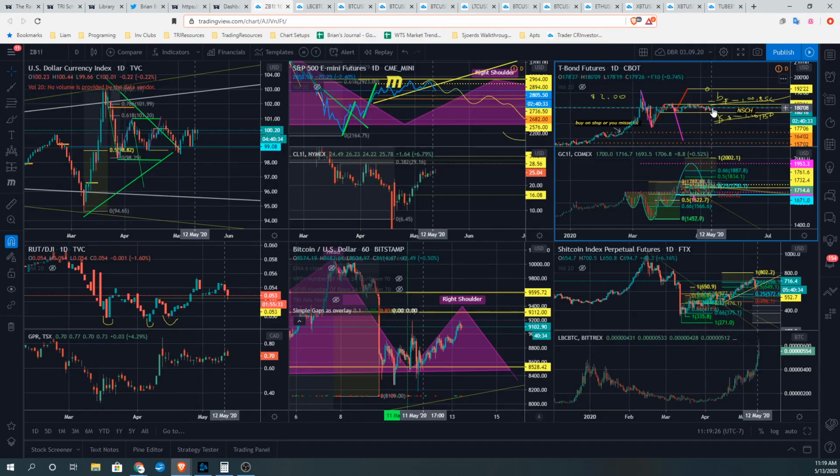Horrible econs. I think we had another econ that was just an absolute disaster today. Historic lows. Oh, the sky's falling. At the same time, the U.S. government has come out and said, here is a $3 trillion stimulus package. I mean, where the hell are they coming up with this money? It's ridiculous.